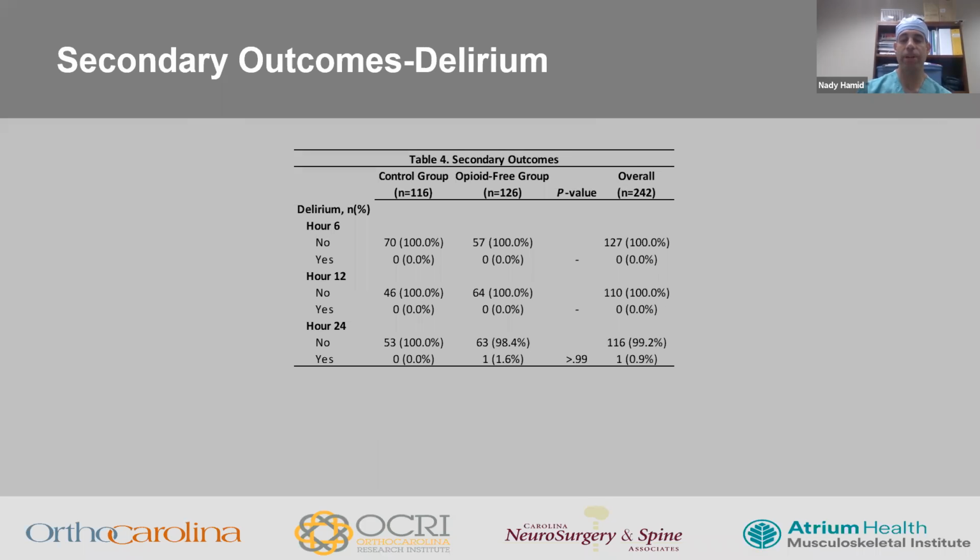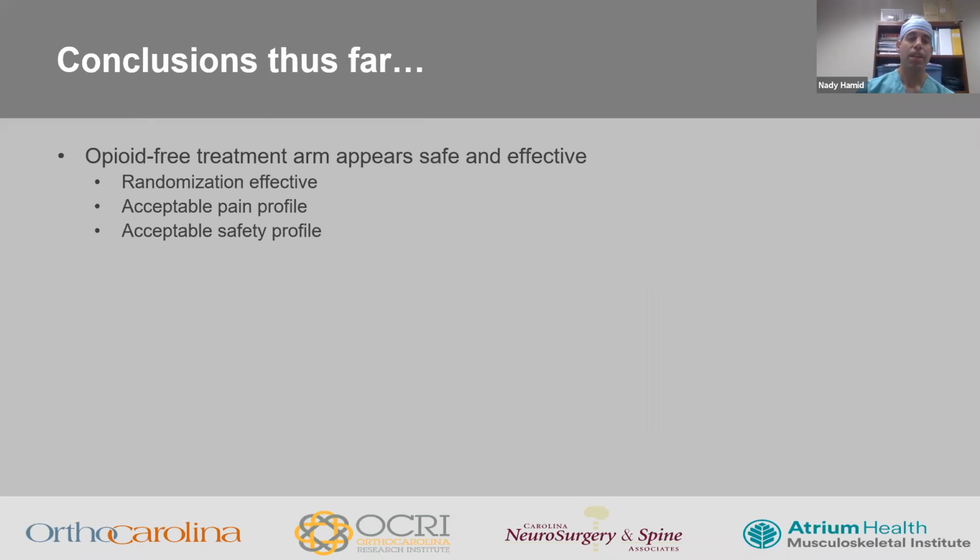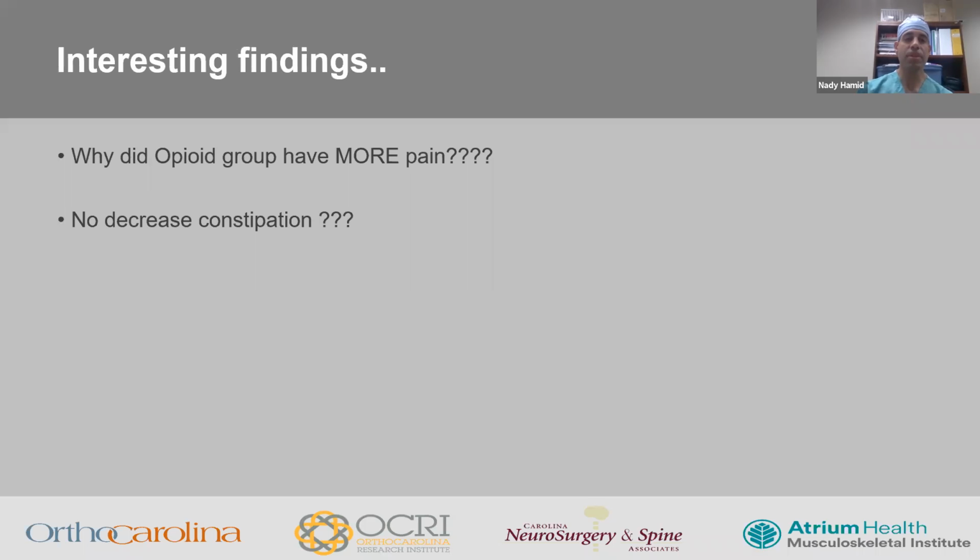Delirium, we had a very low rate of delirium, so no difference there. We did not have any patients that had any acute renal failure during their postoperative period. So far in this study, and this is still preliminary data, I think we can safely say that the randomization process has been effective. The pain profile and the safety profile of the opioid-free pathway also seem to be very acceptable. So far we have some interesting findings.